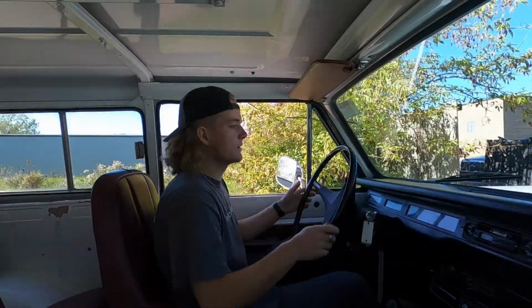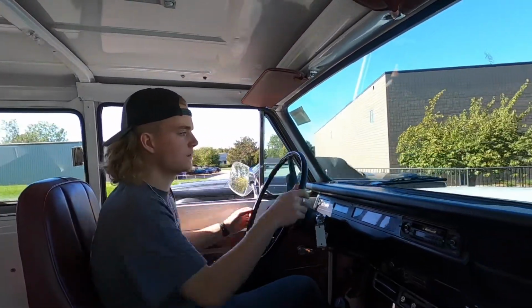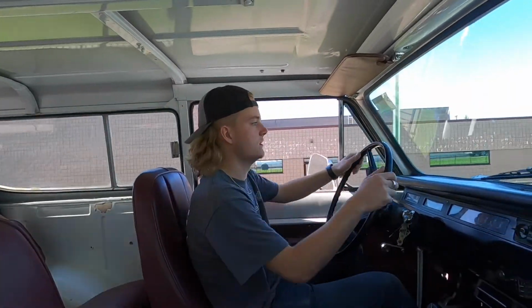How's it going, everyone? Steve here with the GR Auto Gallery, and today we're going to take this 1979 International Scout for a little test drive. We're just going to see how it goes down the road and make sure everything's working as it should.